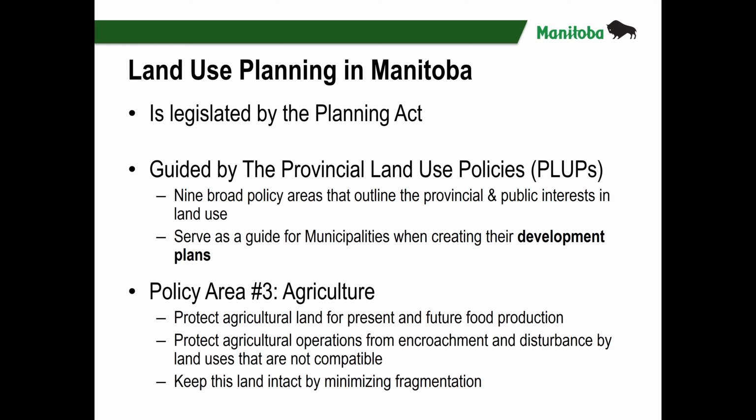Our soil survey data is also used extensively for land use planning here in Manitoba, which is legislated by the Planning Act and is guided by 9 provincial land use policy areas, or what they call the PLUPs. One of those policy areas is for agriculture, and this policy area is designated there to help protect agricultural land for present and future food production, also help protect agricultural operations from encroachment and disturbance by land uses that are not compatible, and keep this land intact by minimizing fragmentation.